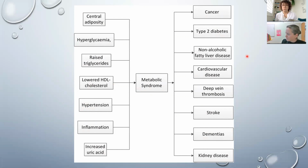fatty liver disease. Now we think about the liver problems as being associated with too much alcohol. But the amount of alcohol that you need to be consuming each week to be considered to have alcoholic fatty liver disease is actually extremely low. And most of those people consume a high amount of sugar. But the scary thing is we're seeing children with large amounts of fat in their liver, which is damaging the organ because of their consumption of fizzy drinks.